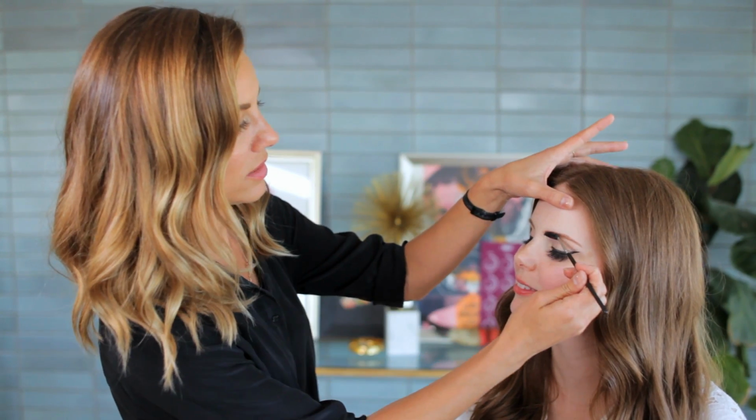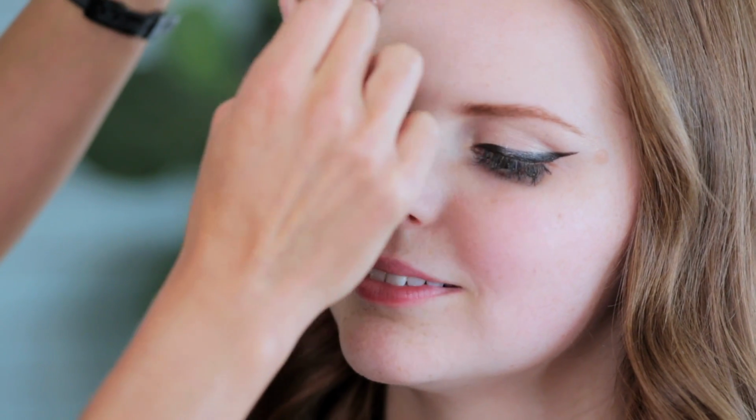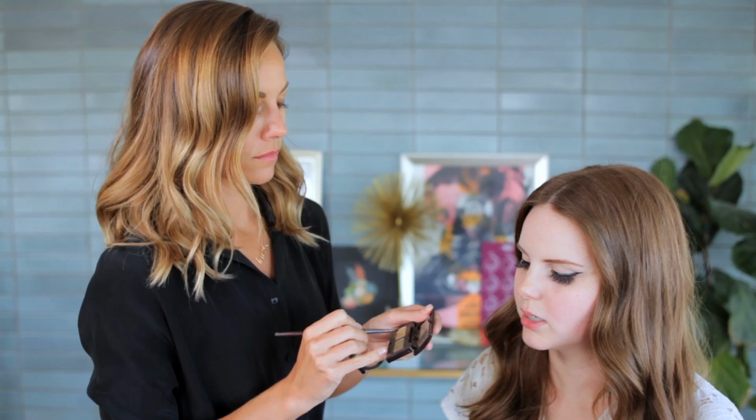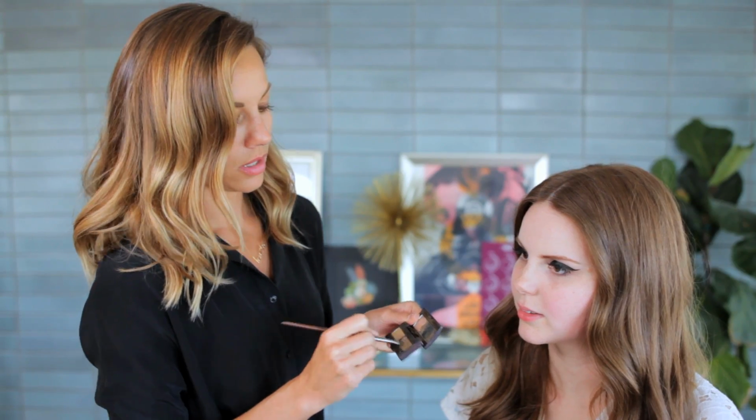Okay, so now we're gonna fill in Claire's eyebrows and just extend them a little bit on the end. My eyebrows never show up in photos, so I really want them to have a moment. Exactly, because they're the frame to your eyes. So we're just gonna brush her brows a little so we can see what we have to work with. And then you can see we just need to add a little bit more in the middle and on the end. And I'm mixing these two colors, a light and a dark, to make it look more natural. And using an eyeshadow powder versus a liner because it has a more natural look.